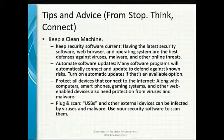Some of their tips and advice that's really important for you to maintain safety on the internet is you need to keep a clean machine. You need to keep your security software current on any of your machines that connects to the internet. That's your home computer, your work computer, your tablet, your notebook, your cell phones, your smartphones. Having the latest security software, the latest web browser, and the latest operating systems are the best defenses you have against viruses, malware, and other online threats.